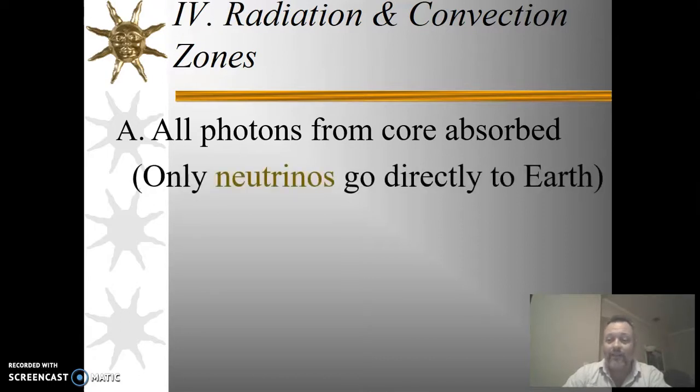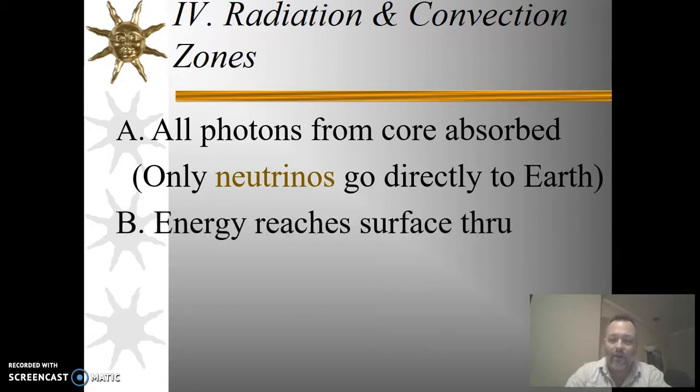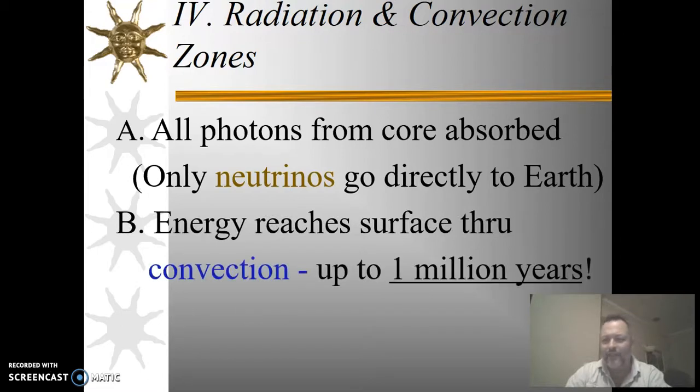As a matter of fact, the only things that can go through this traffic jam are the neutrinos that we mentioned, these sort of ghost-like particles that have almost no mass, but they do have some mass. They go right on through the traffic jam and they get to Earth 8 minutes after they're formed. It's going to take this energy in the form of photons a little bit longer, like 1,000,000 years. Yeah, it takes that long to actually bubble its way to the surface, astronomers think.